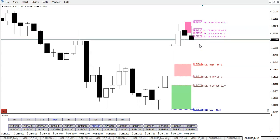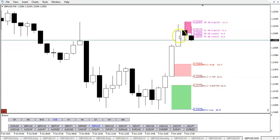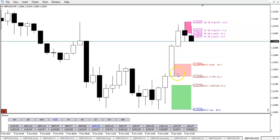So that's the story that I tell myself about these outside bars. And it really gets down to money management. Here we're going to maybe break this M30 low. It tried it. And then you can see here, this M30 bar has not been covered. And this M30 is a return bar, just like we had this return bar here and price returned. This looks like it's going to be a return bar. So we'll just have to wait and see what happens.